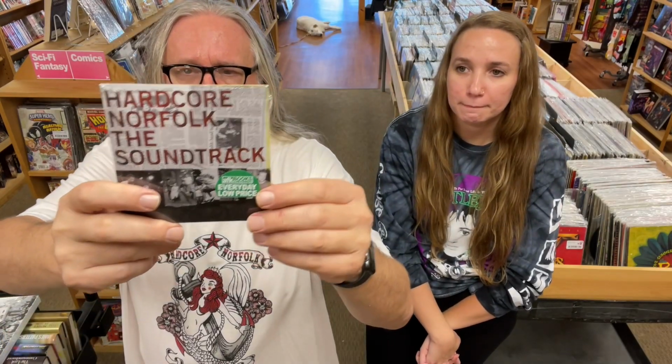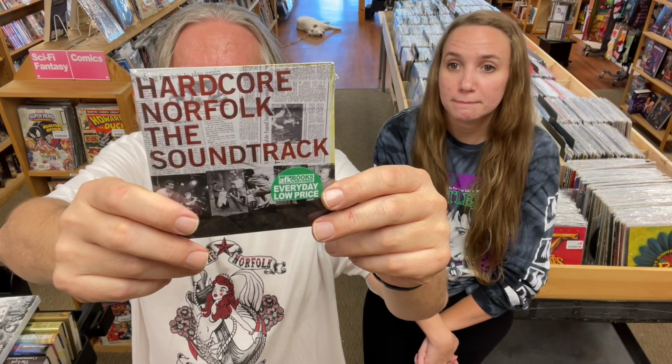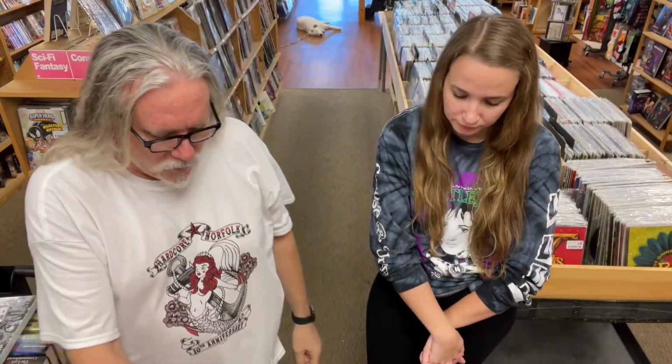Let me read off some of these bands. We got Left Wing Fascists, Anti-K, the M80s. We've got the Unabombers on here, Freedom Hawk, the Candy Snatchers. So many great local artists on this. A gazillion. Come on in and pick this up. Represent local, y'all. Hardcore Norfolk, hardcore Virginia Beach, hardcore Hampton Roads.